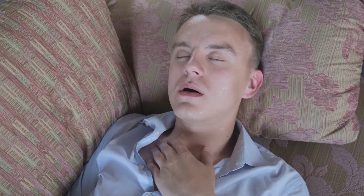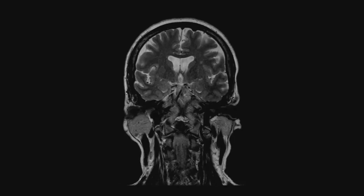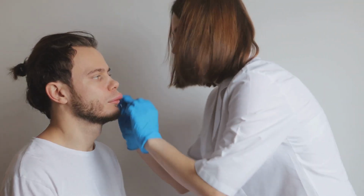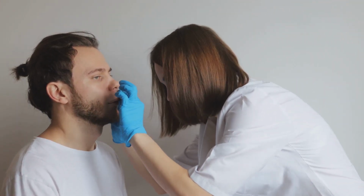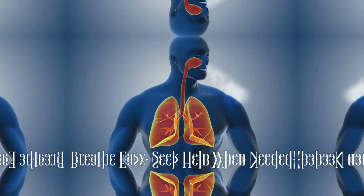In some cases, a runny nose can also be a sign of a more serious condition, like a sinus infection, or even a cerebrospinal fluid leak. So, if you have a persistent runny nose that doesn't seem to go away, it's always best to get it checked out by a healthcare professional.